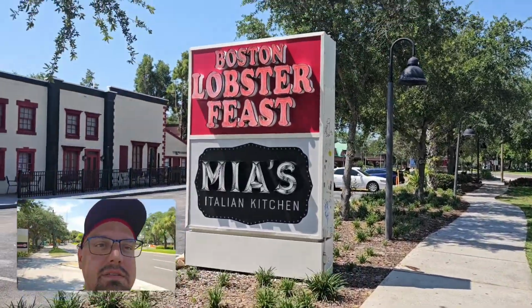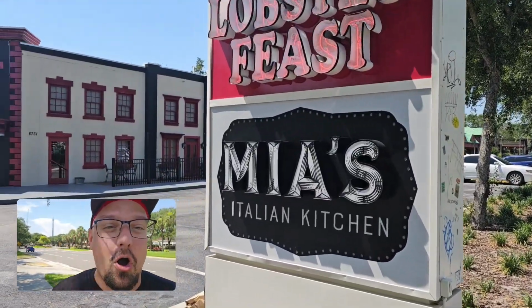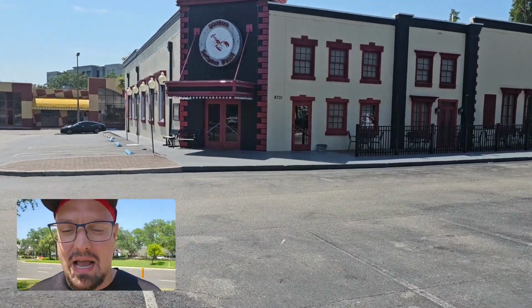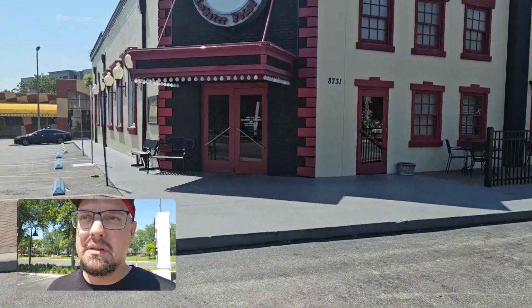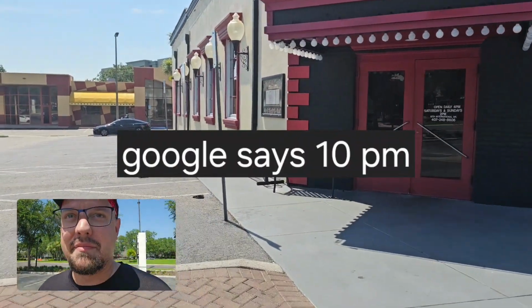Austin Lobster Fest. This is the place that has the lobster car that you will see driving up and down I-Drive from time to time. It's an all-you-can-eat seafood buffet. They open every day at 4 o'clock, Saturdays and Sundays at 2. I'm assuming they stay open till between 10 and midnight.